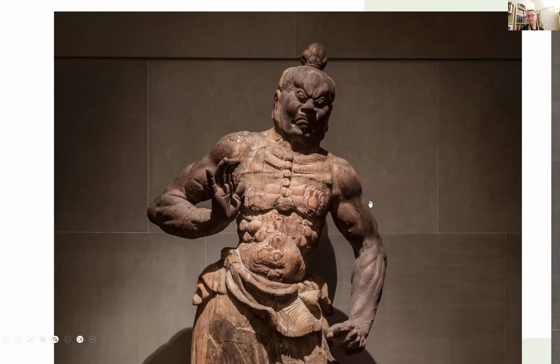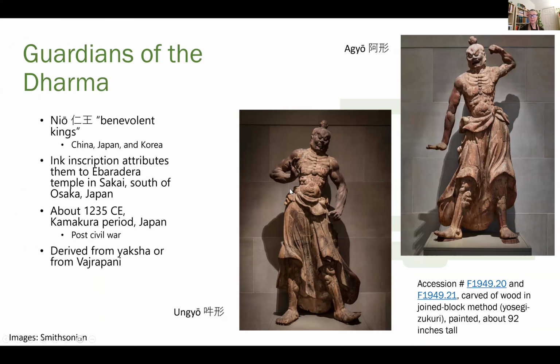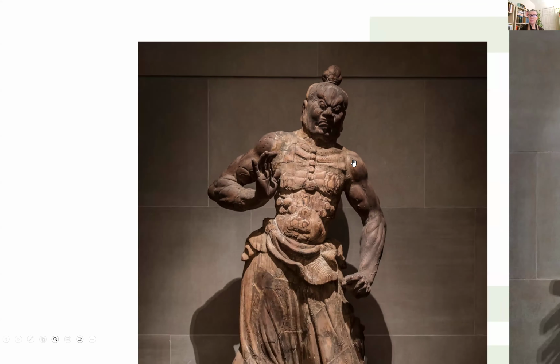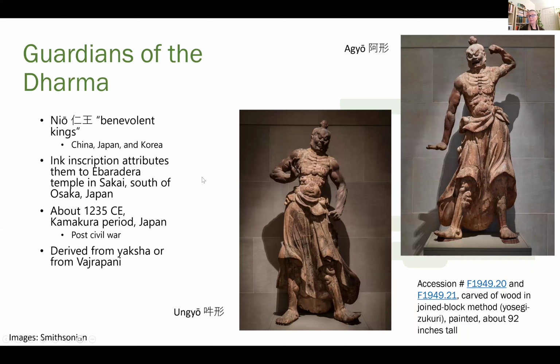But this is the other figure, and he is known as Ungyo. Let's see if we pronounce it correctly, Ungyo. That's because Un is the last syllable in the Sanskrit alphabet. So they represent, you could say, the beginning and the end of everything. And some people might literally believe that they were devas, very powerful, celestial beings.